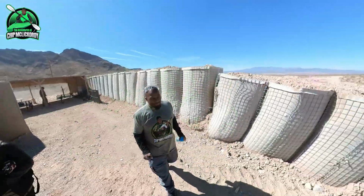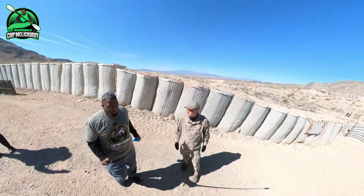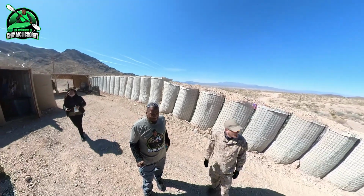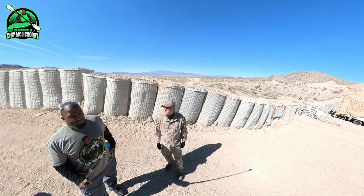So this is an Israeli version of the M113 APC, or armored personnel carrier. Yeah, it's a pretty cool vehicle, man. It's tracked. I mean, there's not too much terrain this thing will not go over.